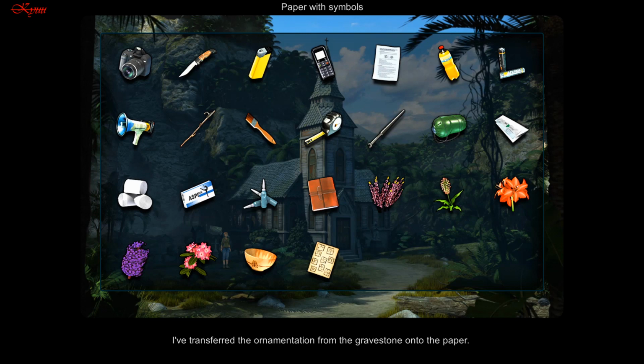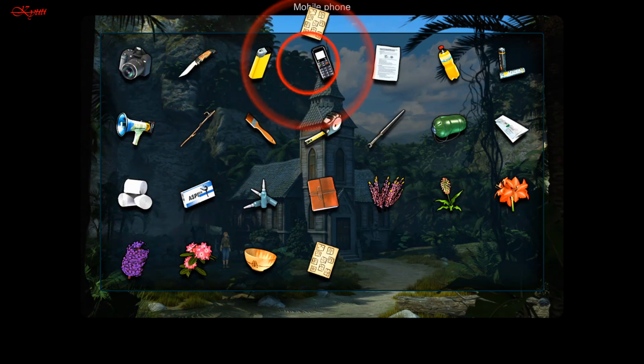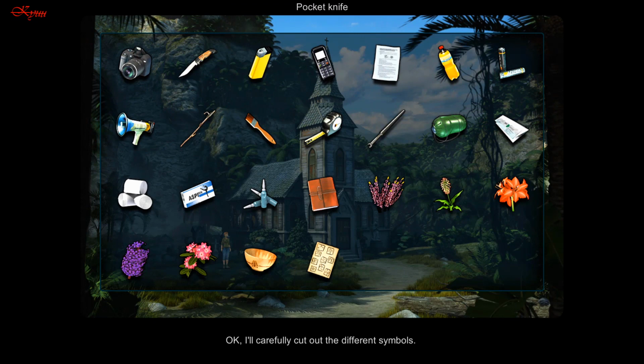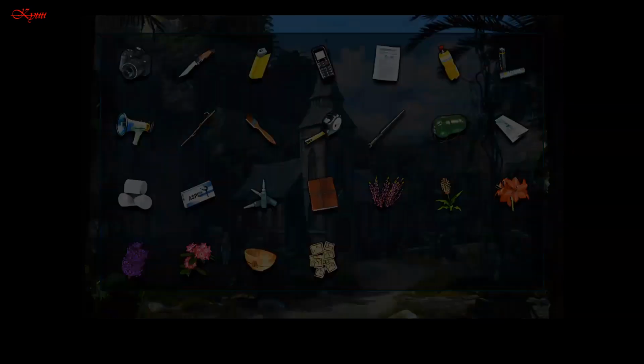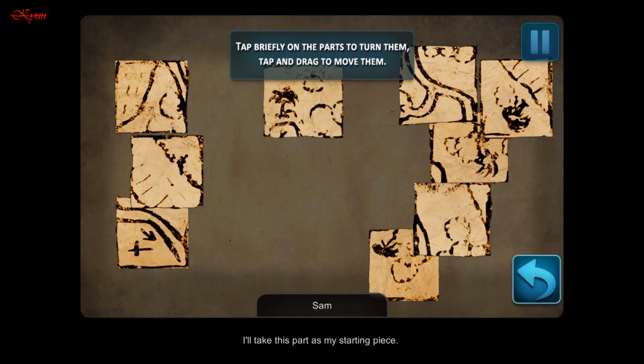Transferred the ornamentation from the gravestone onto the paper. Okay, I'll carefully cut out the different symbols. I can't exactly say I'm crazy about puzzles. I'll take this part as my starting piece.